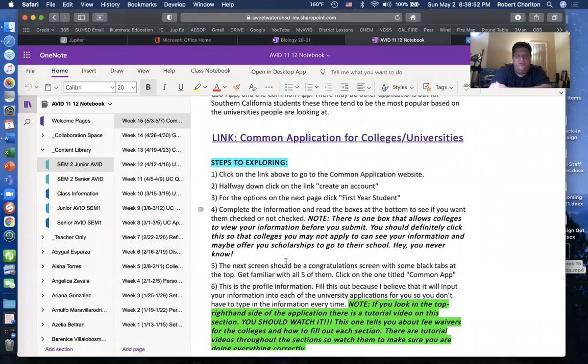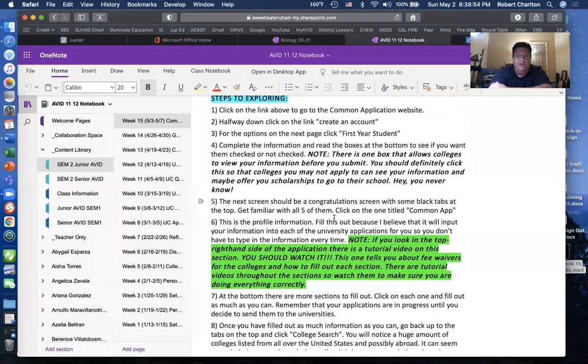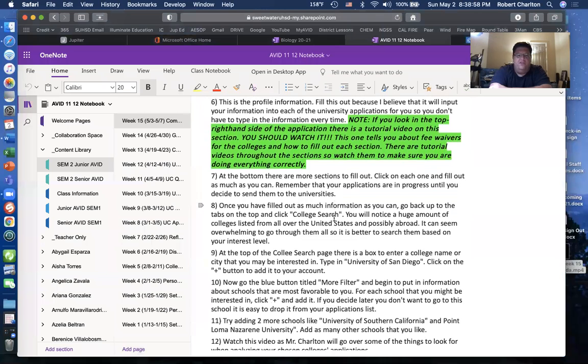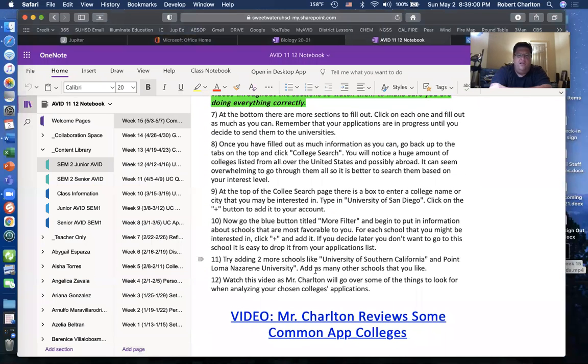The instructions for what you need to do are listed right here. There are 2 assignments that you're going to come out of this. The first assignment is to sign up for an account and then do some searches for some schools. Okay, so I say try adding about 2 schools that you would like. You can add more than 2, of course, but if you're not sure what to search for, I'll give you 2 right here: University of Southern California, which is also known as USC, and Point Loma Nazarene, which is here in San Diego.